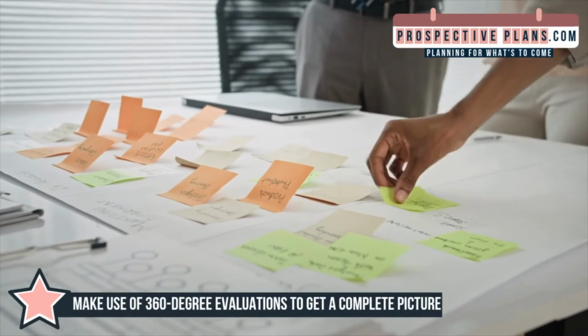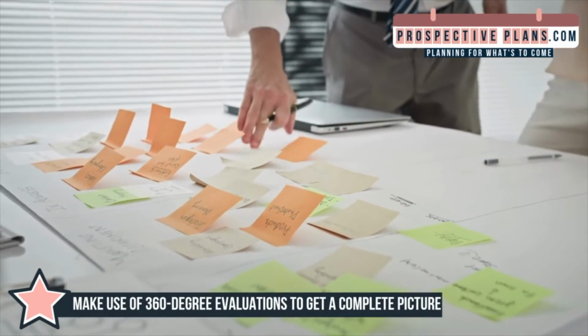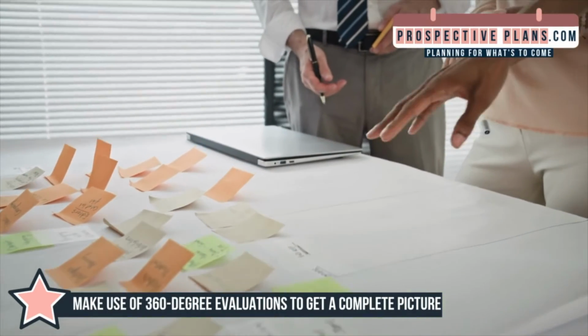Tip 4. Make use of 360-degree evaluations to get a complete picture. When it comes to the day-to-day job of their staff, a manager may only know about it so much. Because after all, they are responsible for managing other employees as well. It is impossible for them to keep a continual watch over everyone.